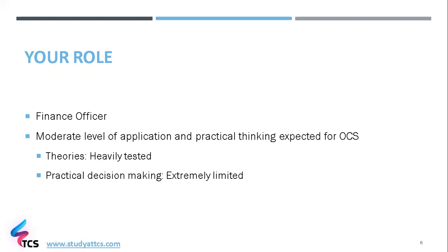Why am I saying this? Because as a finance officer, you are supposed to report to your finance manager. So the finance manager is part and parcel of the senior management team of the organization. So the senior management team takes decisions within the organization. So before implementing these decisions, they will ask you for your opinion.